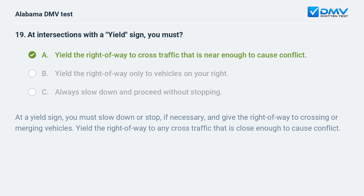At a yield sign, you must slow down or stop, if necessary, and give the right-of-way to crossing or merging vehicles. Yield the right-of-way to any cross-traffic that is close enough to cause conflict.